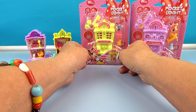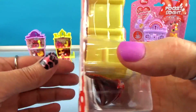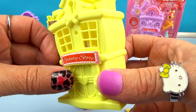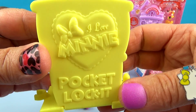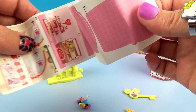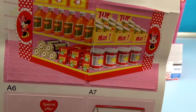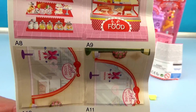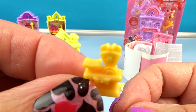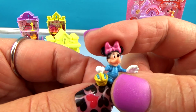The third one we'll be opening is the grocery store. We have the grocery store, a flyer, some stickers, a scale, little shopping trolley, and the cute little Minnie who goes shopping.